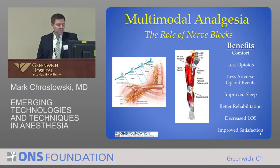Similarly, this is the lumbar plexus as it goes down to the leg. We could give numbing medicine to the hip, the knees, and if you approach it from the back, the sciatic nerve and the lower part of the leg. For a very long time, this has been going on for decades, we've known regional anesthetics make patients more comfortable. They take less opioids. There's less adverse opioid events, the stuff we talked about, the nausea, vomiting, the sedation. Patients sleep better. They get better rehab. They can do physical therapy better. Their length of stay is decreased. We could send them home on same-day surgery because of these nerve blocks, and satisfaction is significantly improved.